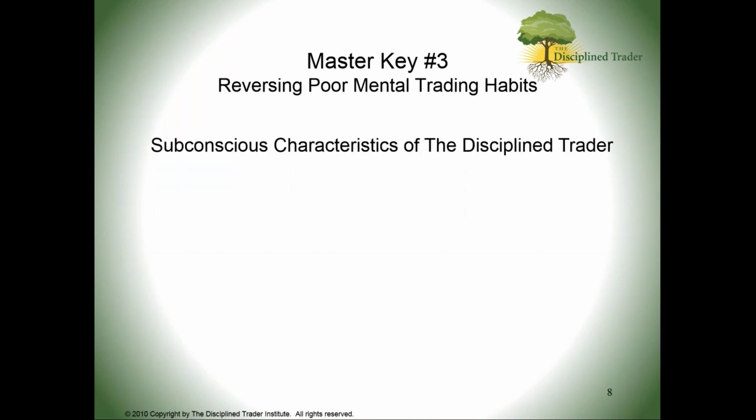Okay, the subconscious characteristics of a disciplined trader. Here are the things, and I have a whole presentation on what you're about to see in this slide. It's going to hurt some of you when you see this, but know that there is an answer to this, and you can change these ailments.